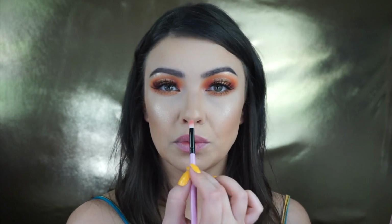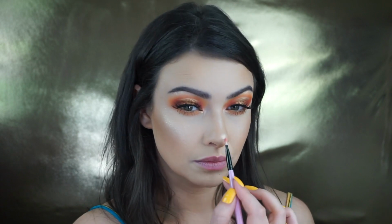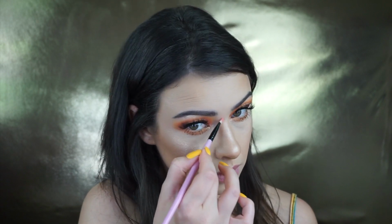And for my lips, I really don't know what to do because I know it's kind of boring. I use a nude lipstick every single time, but I really don't dare to apply a bold lip color with this eye makeup. I feel like it's too much, you know. So I think I'm going to go with the nude again.